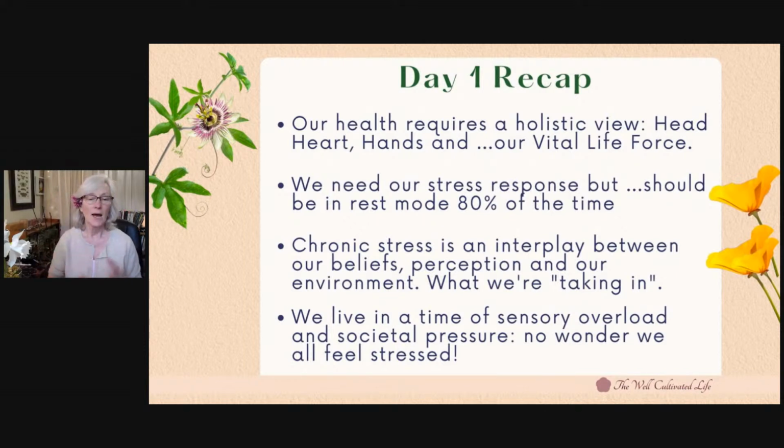And just start to be aware what situations put you into that more stressed, fight or flight type of mode. The other thing is, if we're not at 80% rest and relaxation, and we're in elevated stress all the time, sometimes called chronic stress, we have to realize that this is an interplay between what we believe, what we perceive, and the environment, what we're taking in. And it all is so intricately interwoven.